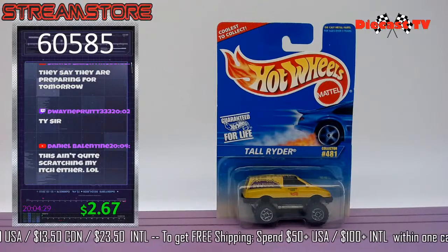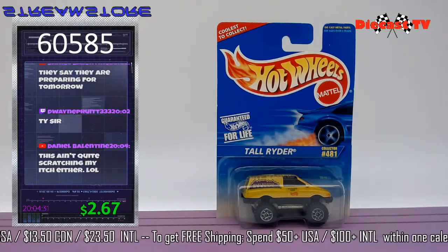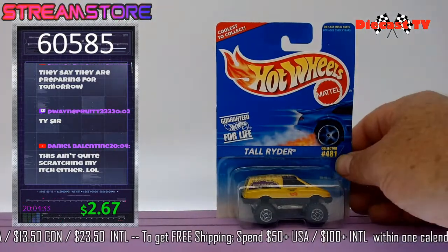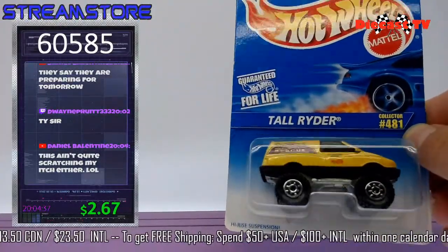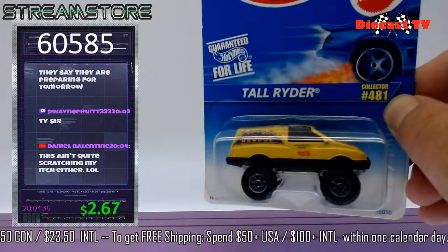Check out this Hot Wheels from 1996, the Tall Rider Rocky Mountain Rescue, collector number 481 on the blue and white card. High-rise suspension. Look at that, Ranger Ned to the rescue.